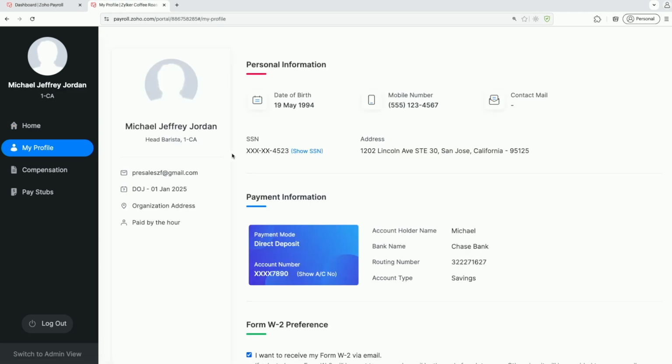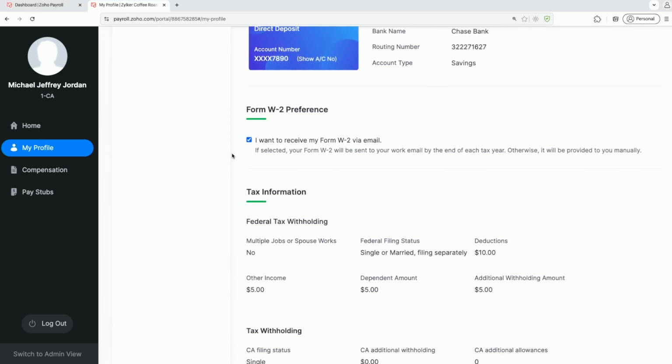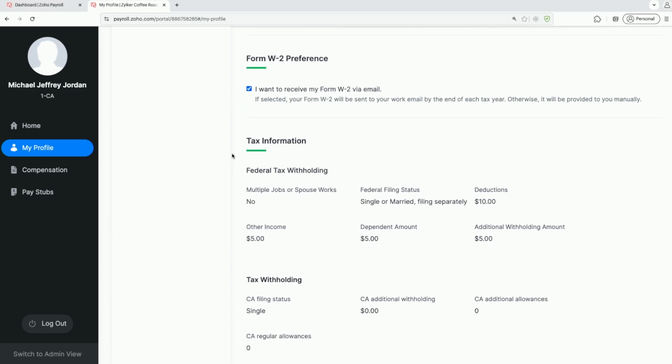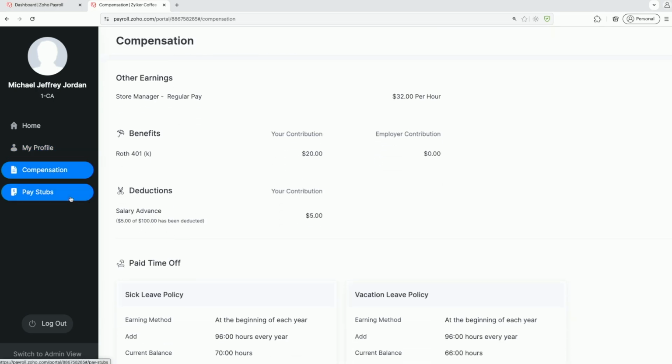And here is where they can view the basic details. Right now it's in read-only mode, and we would enhance it in the future to allow employees to edit that information. And as and when you edit the W4 information of an employee, the employees can verify it from the ESS portal here. Compensations can be viewed, and here is a sample pay stub.